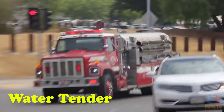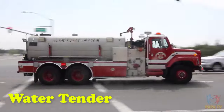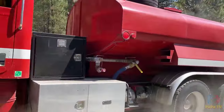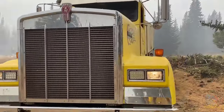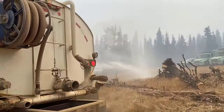Water tender. Water tender is a type of firefighting apparatus that specializes in the transport of water from a water source to a fire scene. Water tenders are capable of drafting water from a stream, lake, or hydrant.